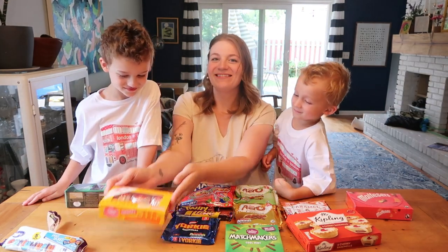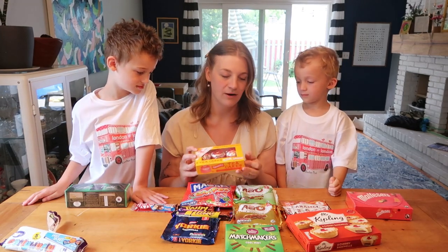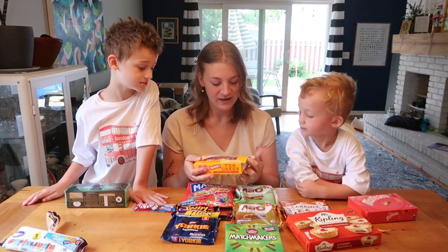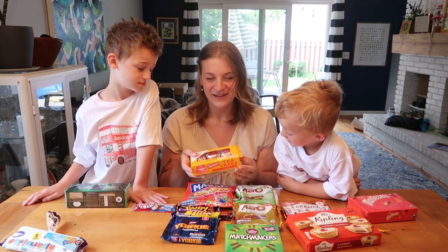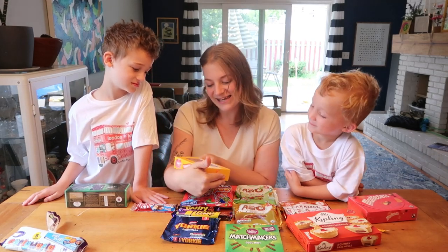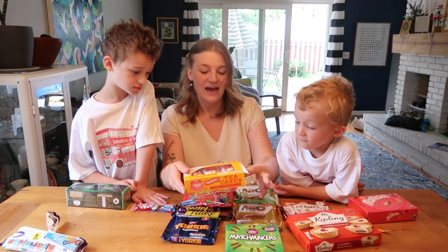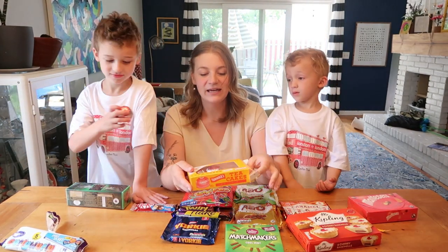Now, we've tried these before. Do you remember when we did an international taste test earlier this year? I went to World Market and got some stuff, and they had these at World Market. So I think we already know that we like these, but I thought we should include them because they are a classic. They are tea cakes, Tunnock's tea cakes. But they're from London. These are directly from London, flown back in my suitcase.